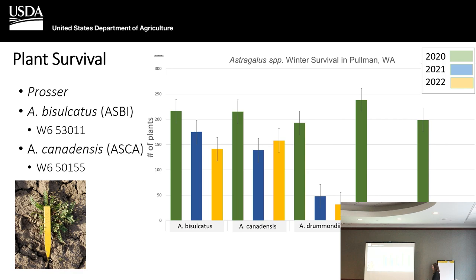So moving into plant survival, nothing survived in Prosser, Washington. It's extremely arid and dry there, so that could be a factor. Also, we had an extreme heat dome in 2021 in the Northwest, so we saw the temperatures reach above the low hundreds.